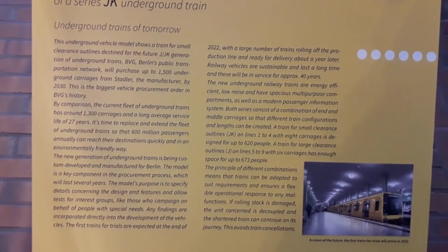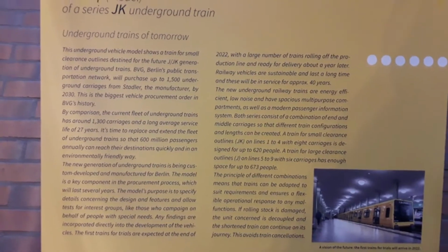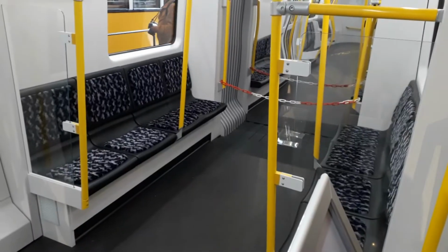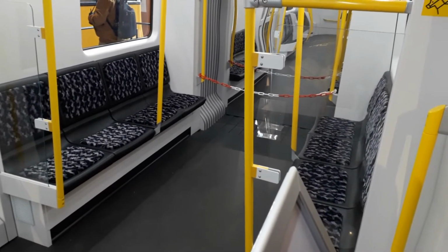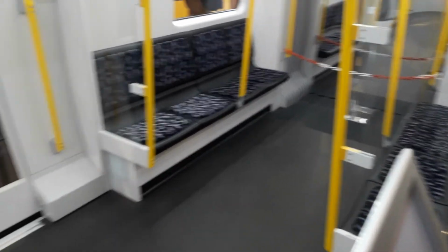Well, okay, we go in. Well, and this here is inside the rail car.